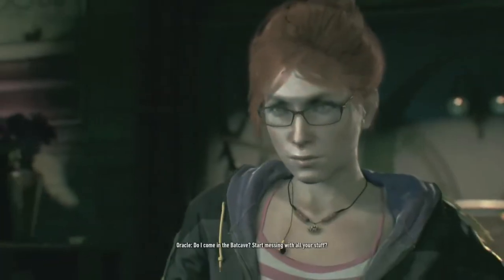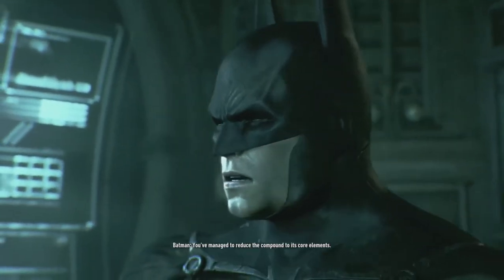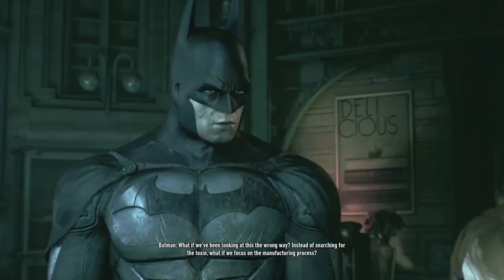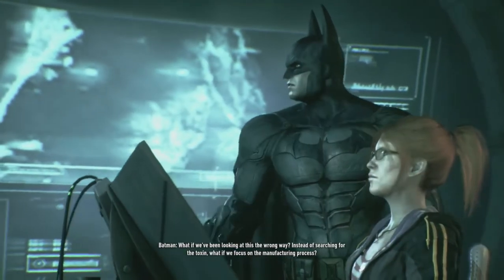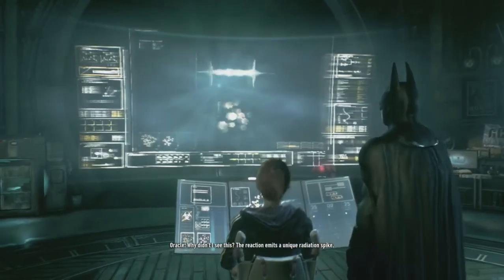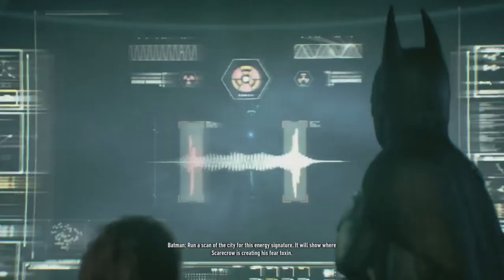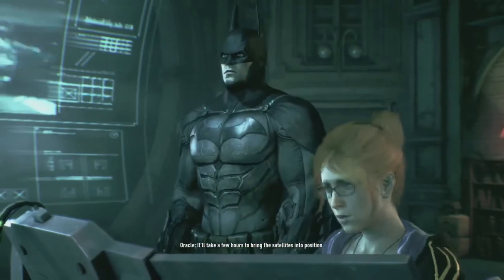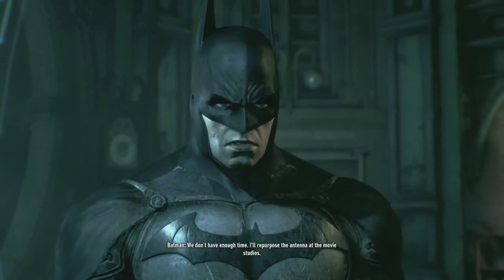In the Batcave, start messing with all your stuff? You've managed to reduce the compound to its core elements. But there's nothing in there that we can trace. What if we'd been looking at this the wrong way? Instead of searching for the toxin, what if we focus on the manufacturing process? Why didn't I see this? The reaction emits a unique radiation spike. Run a scan of the city for this energy signature. It will show where Scarecrow is creating his fear toxin. It'll take a few hours to bring the satellites into position. We don't have enough time. I'll repurpose the antenna at the movie studios.